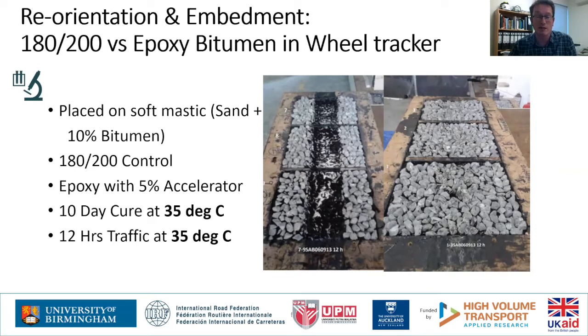Then we did the same thing, but we used an epoxy chip seal with a 5% accelerator in it just to make it go off a bit faster. We cured it for 10 days, then we gave it 12 hours of traffic at 35 degrees C, which isn't particularly hot by New Zealand standards. You know, 70 degrees is quite possible in surface temperatures, but this was just for testing. And you can see the epoxy's actually done a wonderful job in preventing the chips being pushed into the soft mastic underneath. So that gave us some confidence that we should actually try this idea and take it out into the field.